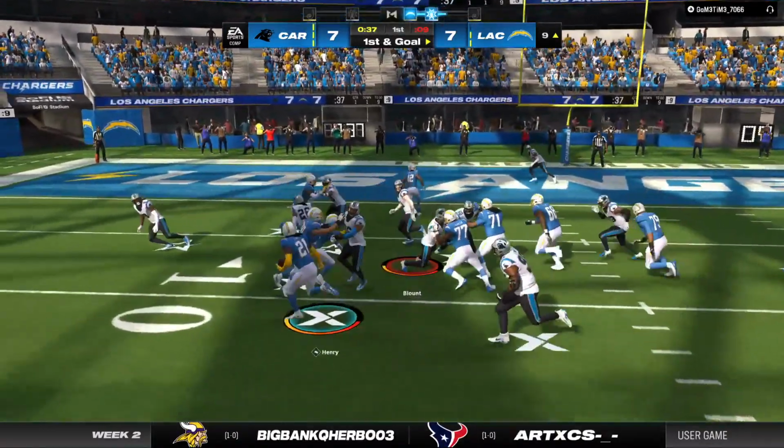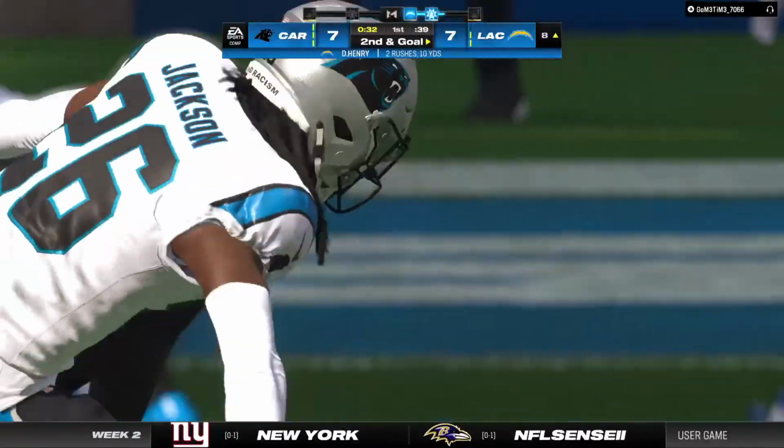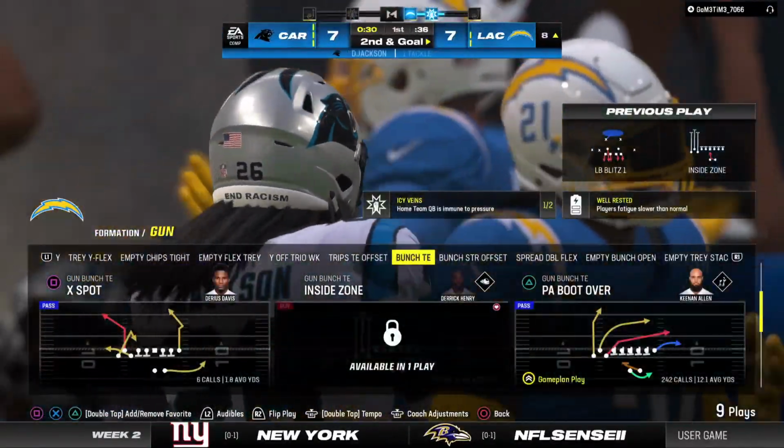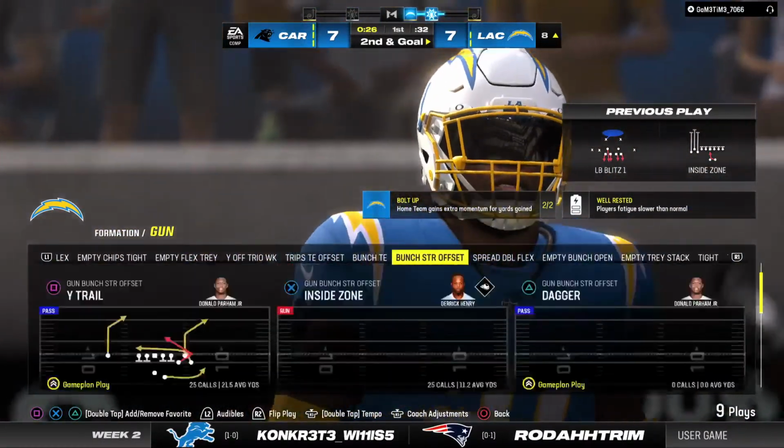5-9. They'll try and run for it with Henry. And he'll do a nice job here just to fight his way back to the line of scrimmage. They'll say no gain on the play, and it'll be 2nd and goal.